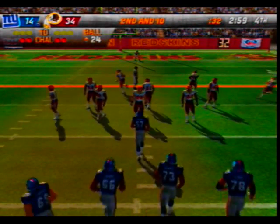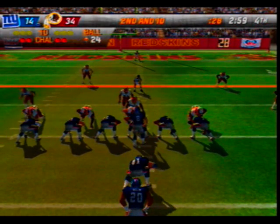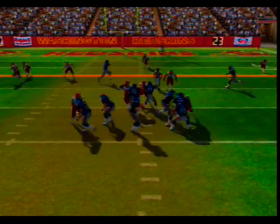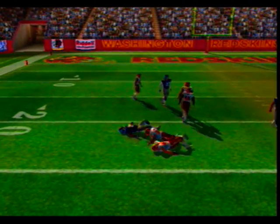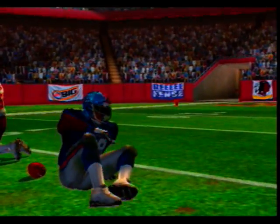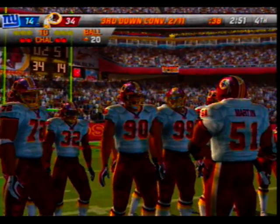Second and 10. Ball on the 24-yard line. The Redskins with a four-man front. Gets rid of it. This pass is completed. Hunt didn't have much room to do anything with that ball. Yeah, they had the coverage, and they made the sure play instead of trying something fancy, like going for the pick.